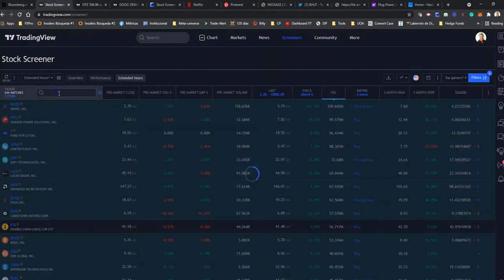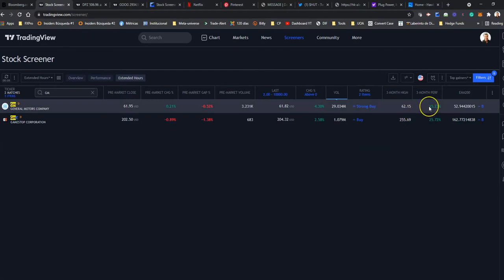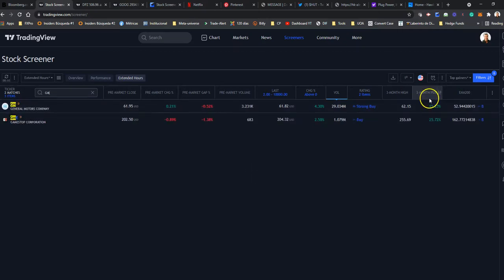Let me take a look at GM just to know the 3-month performance. I think we can still squeeze a little bit. I think maybe there's an opportunity. The last 3 months, maybe it's up only 15%. That's doable, something I can work with.